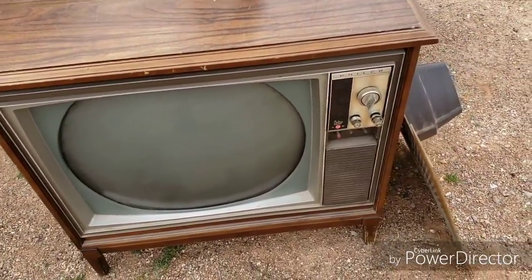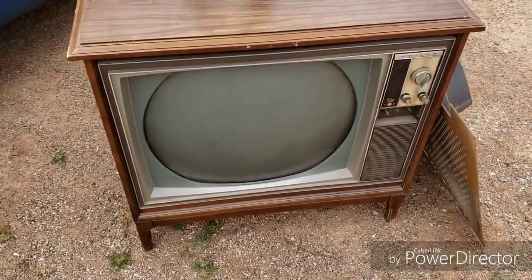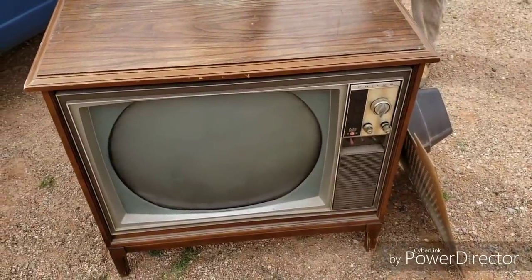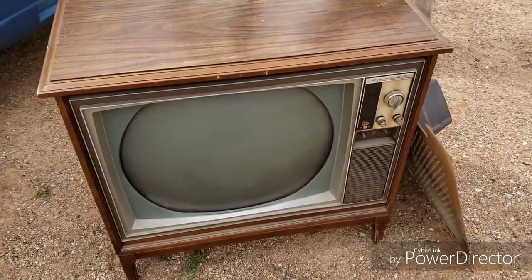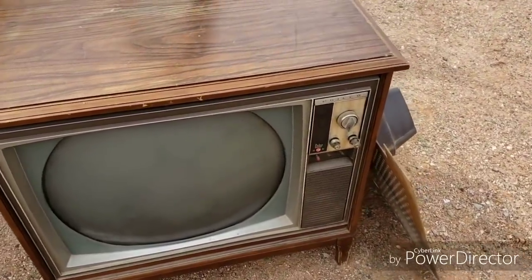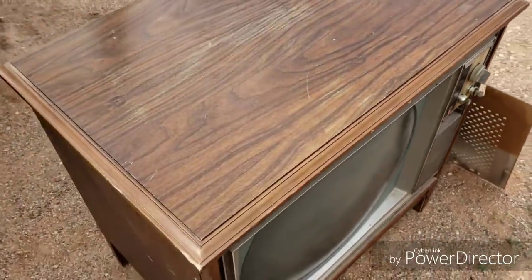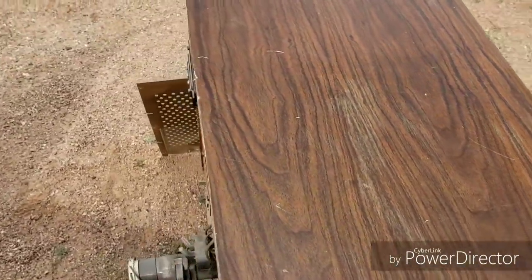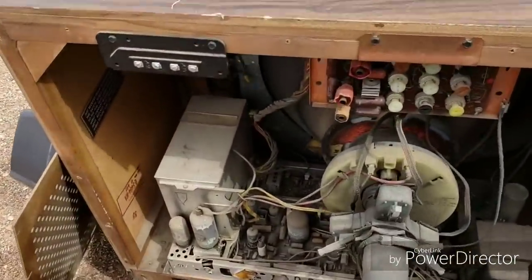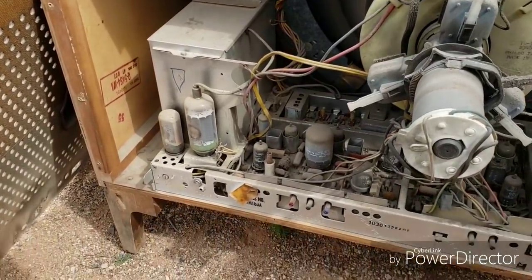What makes this TV unique? Well, this is the first kind of mainstream style of color with the round tube. And, you know, they went to a rectangular tube after this. And this was made well into the era when they had started mass producing rectangular. Does that make sense?